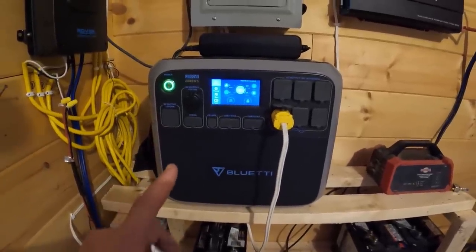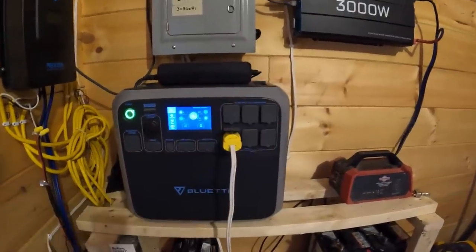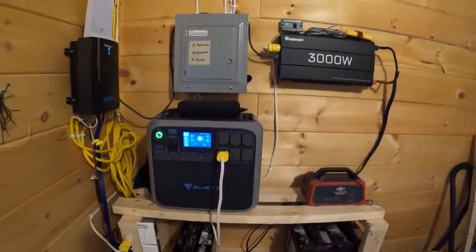And a little spoiler, I'm getting another one of these, only it's going to be much, much bigger, and it's going to service a lot more components.